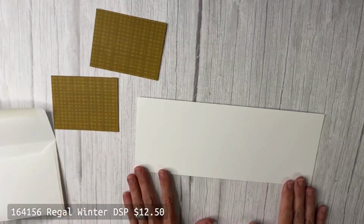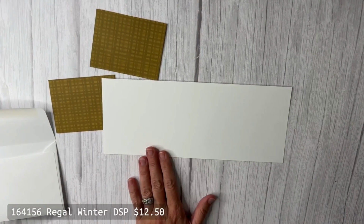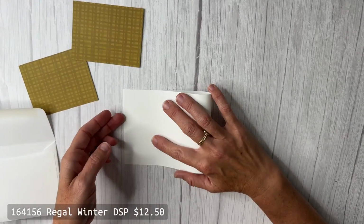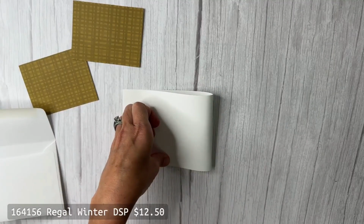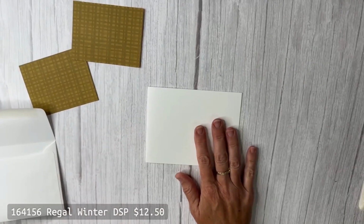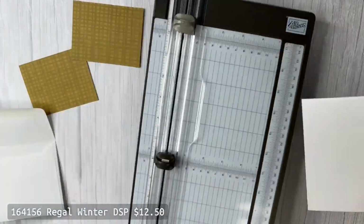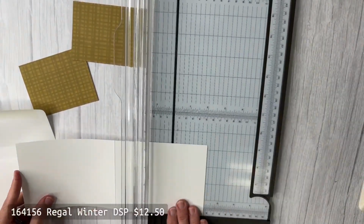Our piece of thick, this is our thick basic white, is 4 1/4 by 11, and you're going to just fold that in half. Now, get your bone folder and fold that in half. All right. I am going to trim off 3 1/4, 2 1/4. I'm just gonna trim that off.